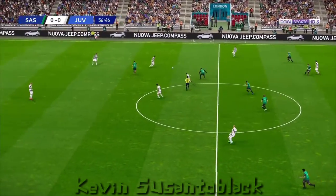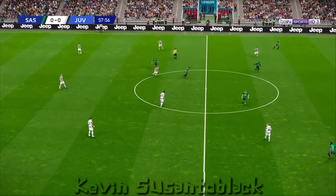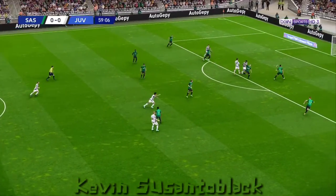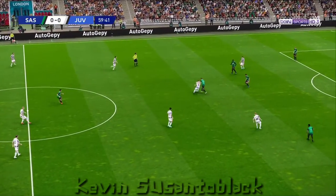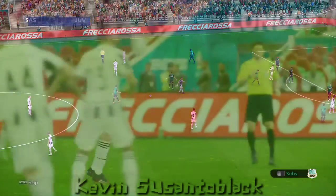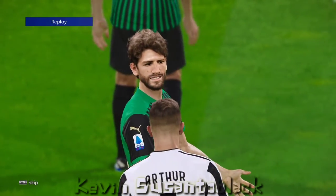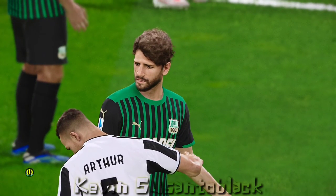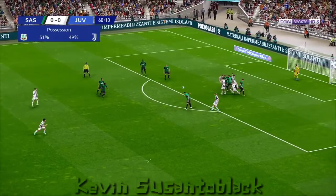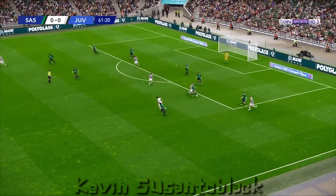Forward it goes. Gears up. Arthur. Danilo tries to get it forward quickly. Up towards the hour mark and still no goals. Good challenge, he just stood firm. Arthur has got himself a free kick. Clears it out of harm's way. Danilo. Locatelli does well there, alert.